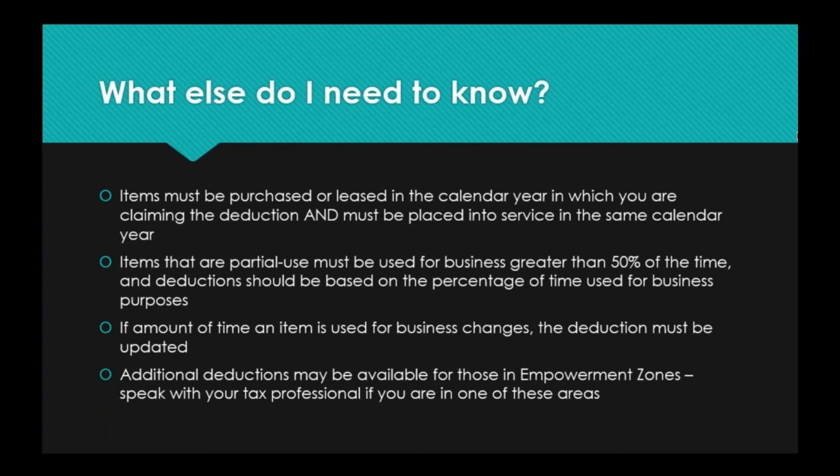Additional deductions may be available for those in empowerment zones. What is an empowerment zone? If you're in one, you probably know about it. If you are not in one, it's not relevant. So if you know for sure that you are in an empowerment zone, talk with your tax pro, because there are tax deductions in addition to Section 179 that are available to you. So you may get even more of a tax credit based on those extra deductions.